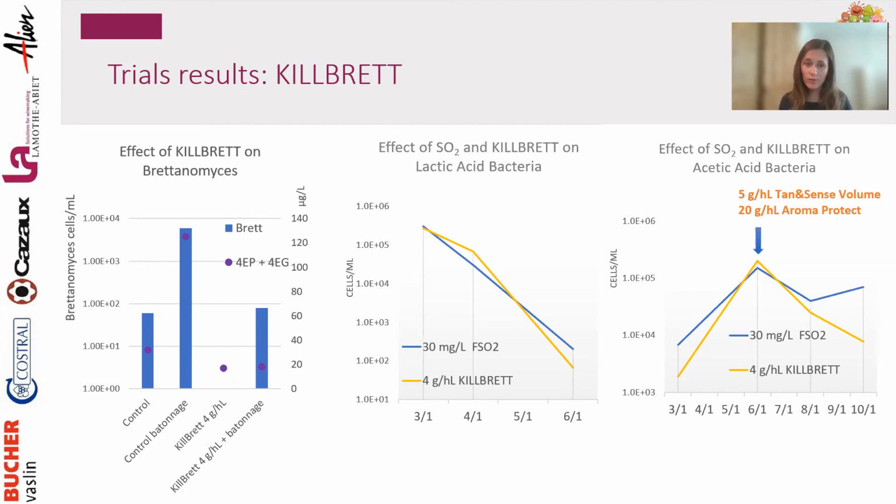So Kilbret is really a very versatile and wide spectrum antimicrobial. You can use it at low dosage in preventive or curative mode. You can use it instead of sulfur. You can use it to stop the metabolism of Retinomyces, to remove lactic acid bacteria and to remove acetic acid bacteria without any side effect on the wine.